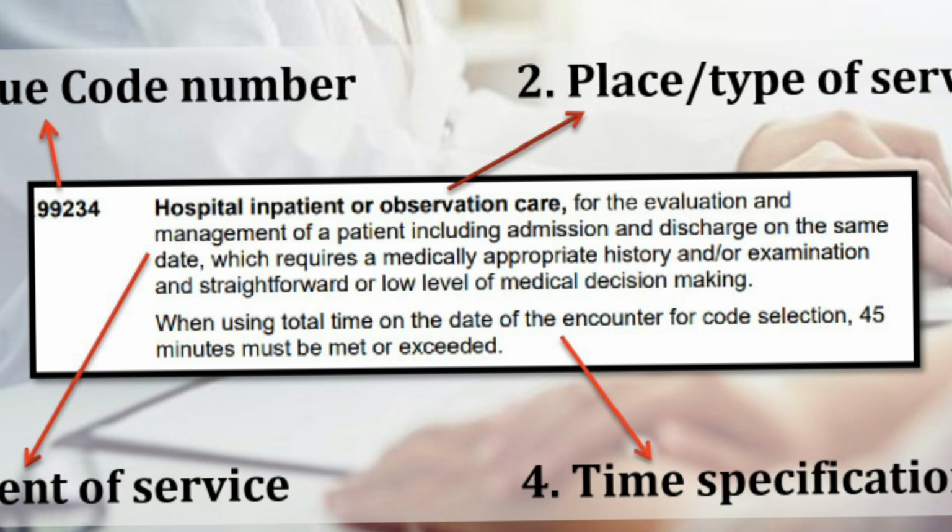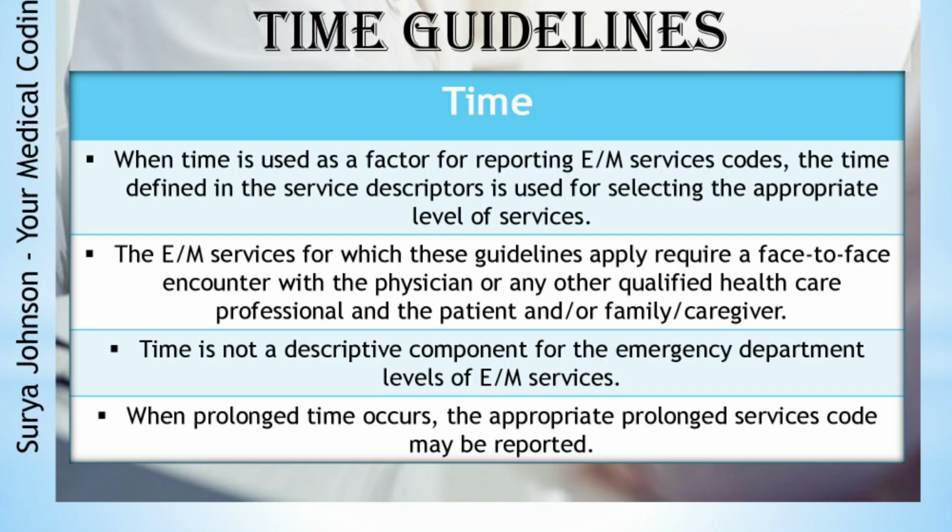when you are considering time as the factor. So, the second point here is that the E&M services for which these guidelines apply require a face-to-face encounter with the physician or any qualified healthcare professional and the patient and/or family or caregiver. So, only a face-to-face encounter should be considered for the time factor. The third one is that time is not a descriptive component for the emergency department level of E&M service. So, for the emergency department, you should not consider time as a factor in choosing the code.